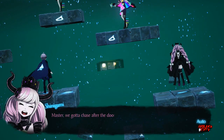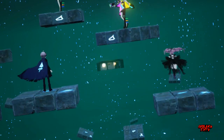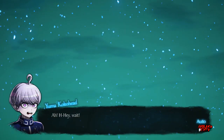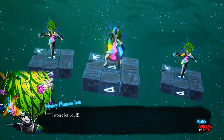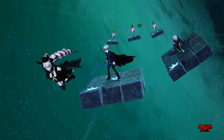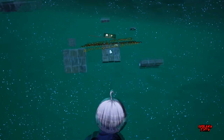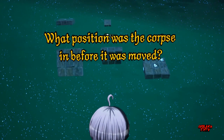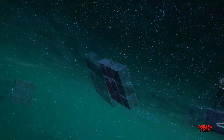Faster, we gotta chase after the door! It's getting further away! Hey, wait! I won't let you! Great. Now it's that one thing, isn't it? What position was the corpse in before it was moved? It's upside down, the upper body sitting up.